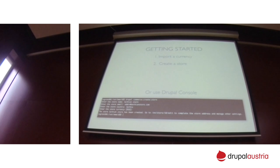details about your store. And when you enter the country, it will figure out by asking the INTL library which currency is used in that country, and offer to import that as well. You can change it or you can just press enter. And when you do, it imports the currency and creates the store.